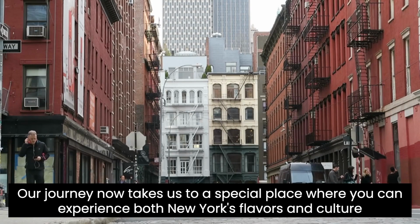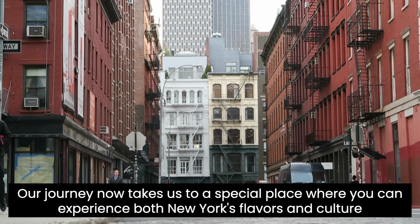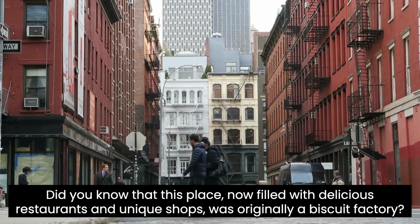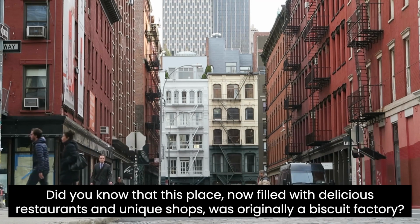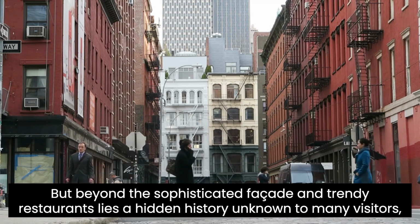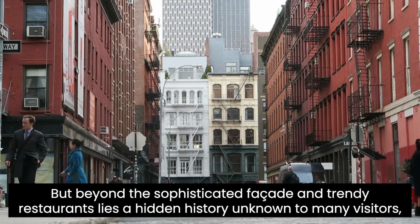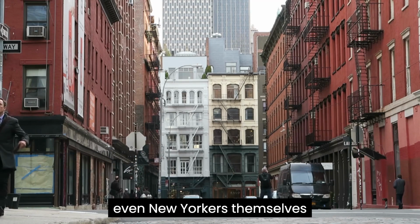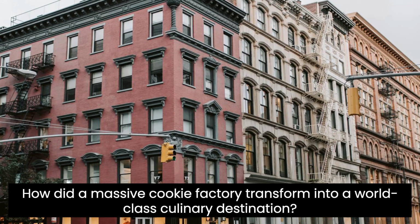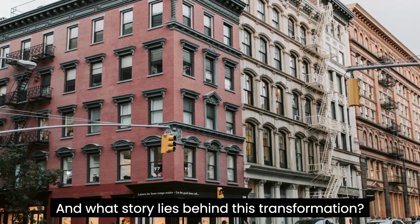Our journey now takes us to a special place where you can experience both New York's flavors and culture. Chelsea Market. Did you know that this place, now filled with delicious restaurants and unique shops, was originally a biscuit factory? But beyond the sophisticated facade and trendy restaurants lies a hidden history unknown to many visitors, even New Yorkers themselves. How did a massive cookie factory transform into a world-class culinary destination? And what story lies behind this transformation?